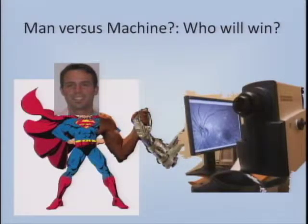And man versus machine, who will win? So we'll see with this future study.